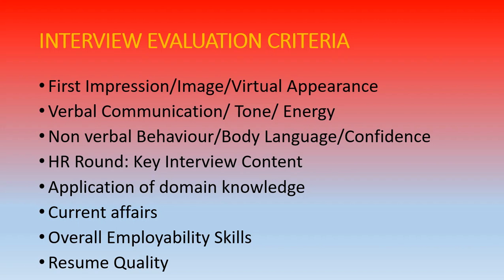Here, one thing is very important: the kind of tone or energy that you produce should be extempore, and you should not produce content that you've mugged up. It should not be a reading tone, it should be an extempore tone, which is usually visible to the interviewer in the way you speak with them. Then comes your non-verbal behavior, the body language, the gestures, the confidence that you extend during the interview. It is easily visible whether you're nervous or not. So you need to take care of these points.